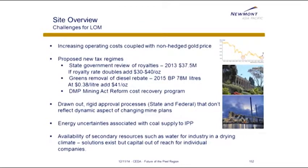For a lot of people who work in the Peel region, the Bluewater Power Station supplies probably 10% of the power to the southwest region or to WA itself. So again, in the newspaper, it comes up and down with what's happening with Lanco and coal supply going into the future. The last thing is looking at secondary resources.